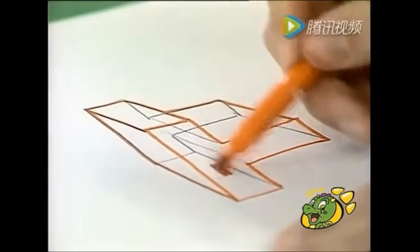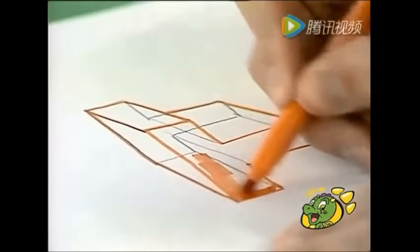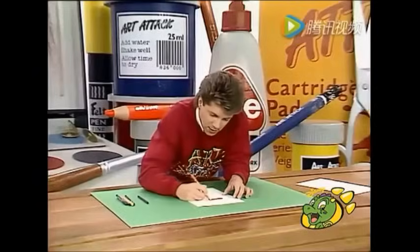You don't have to rub out the lines. You can always just colour over them. And this works better if you've got a darker pen. I'm going to use this lighter orange colour just so you can see the original lines in there, to see what we've done.